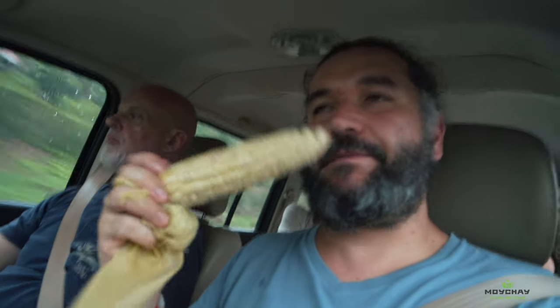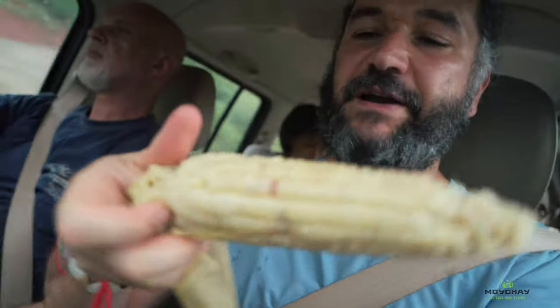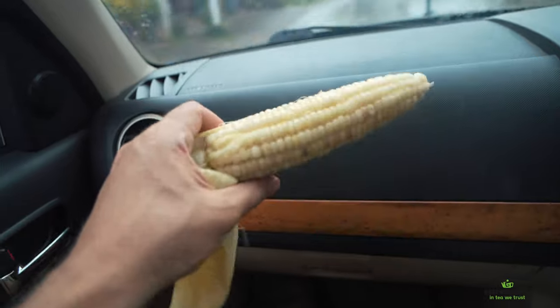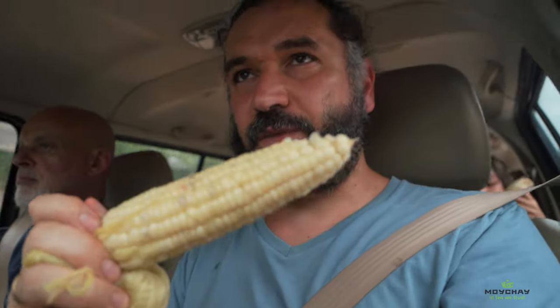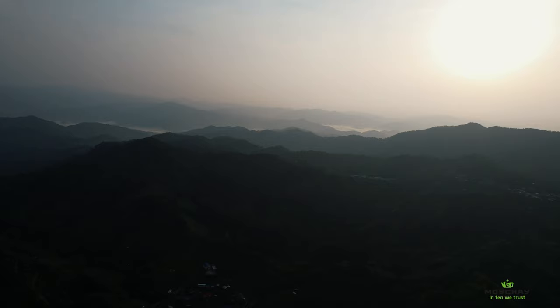There is a local type of corn which is not genetically modified, and has different colors. Mostly it's lighter yellow, almost white. It's very tasty, and often you can buy it on the road.